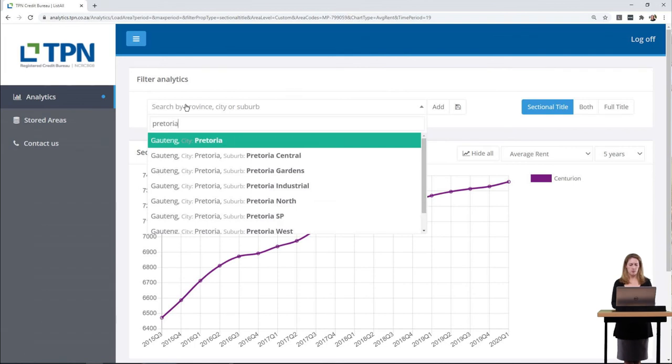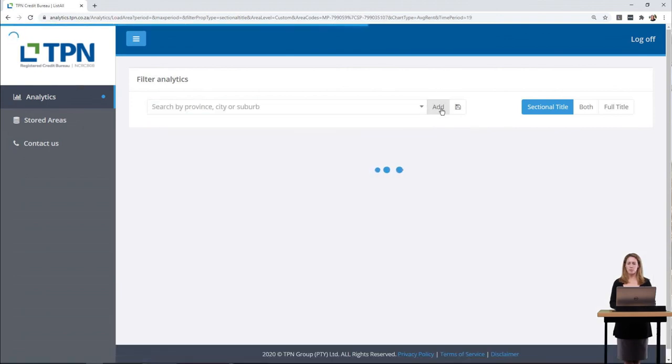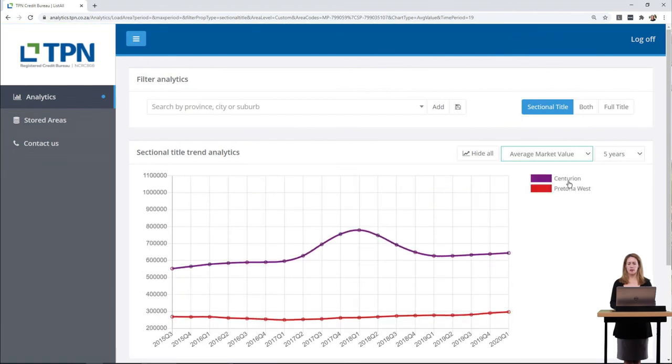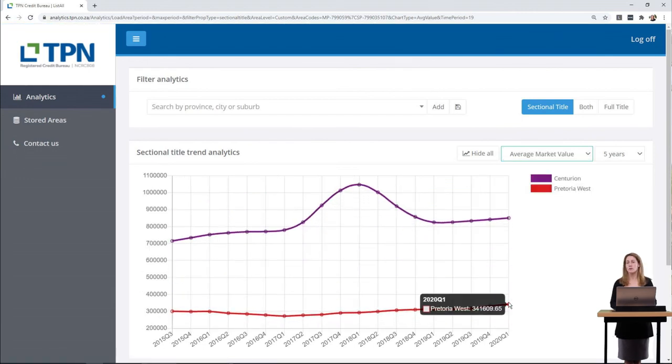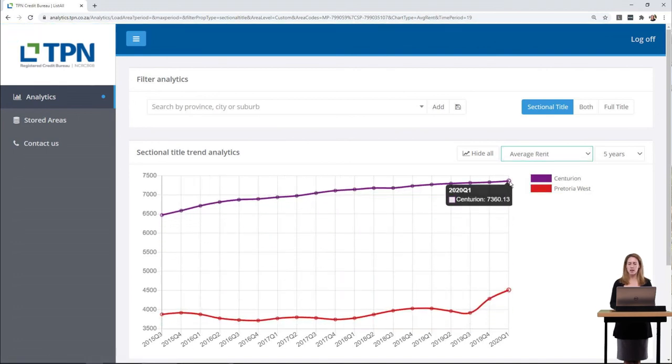Pretoria West is an area where, if we have a look at the market value, is a really affordable area to get into from a market value perspective. And you can see that sitting at 341,000 rand for the average market value. Currently, Centurion currently sitting at 850,000 rand. If we compare that against the average rent in the area, we can see that Centurion sitting at 7,300 rand and Pretoria West sitting at 4,500 rand per month.